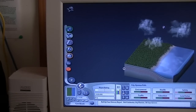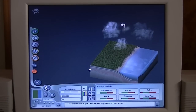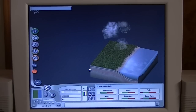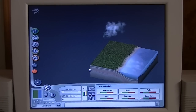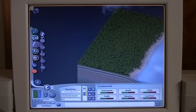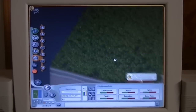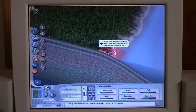And I'll try not to trip over cables trying to get to the keyboard. And I'll put in my cheat to give us pretty much unlimited money. There we go. And we'll pause the simulation. With beach towns, I always like to start building like little beach spots right here.